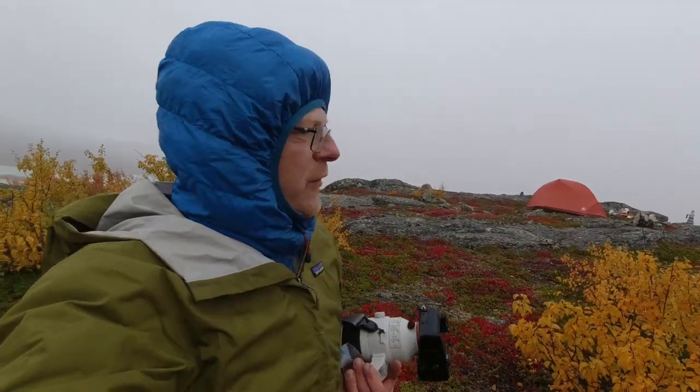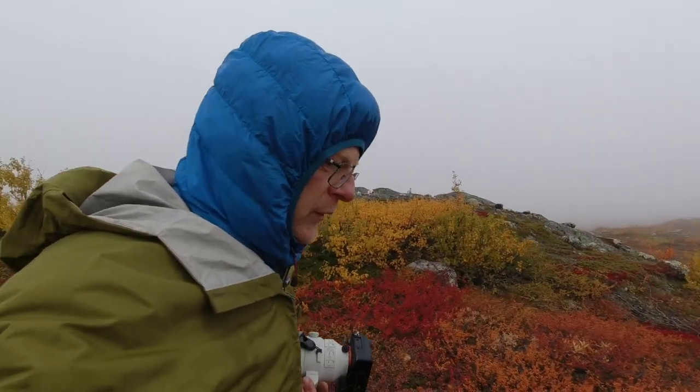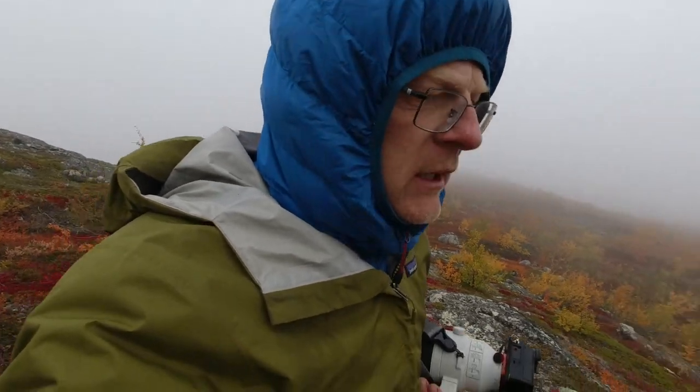Had a kind of foggy morning and with a lot of low clouds. We actually woke up in the middle of the cloud. And now it starts clearing up.